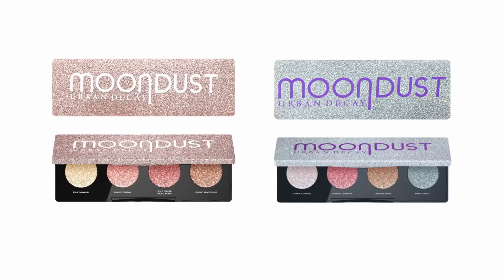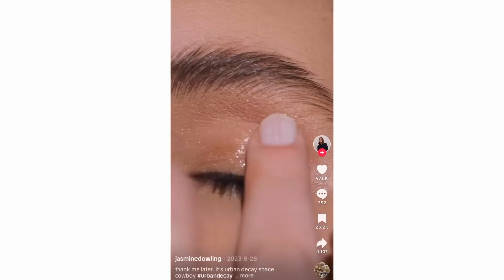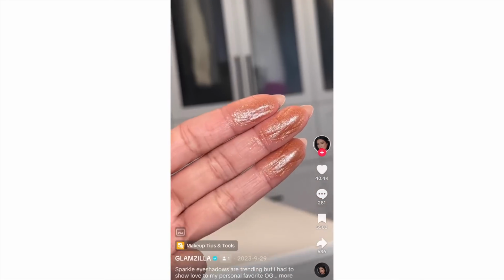They did bring out little palettes recently, over the holiday season 2023, where Space Cowboy is in one of them. They were very popular and this shade has just boomed, particularly on TikTok. So again, it's not a new product. It's been around for 11 years.